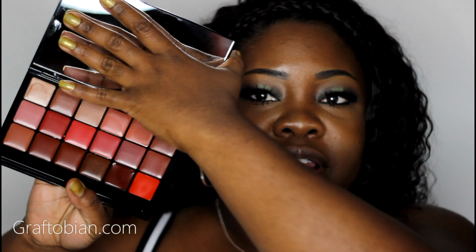Today I'm going to show you guys the makeup company Graftobian, and this is their lip palette. This is their high definition color palette for the lips. Okay, so that was just a cover. This is what the packaging looks like. Very nice and sleek, nice and shiny, and travel friendly. There is a huge mirror there. And as you can see, there are 18 shades of lipsticks.